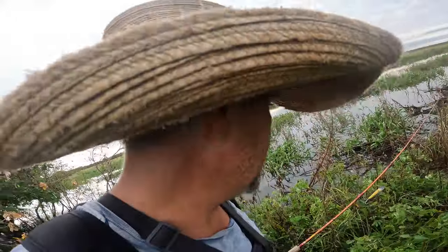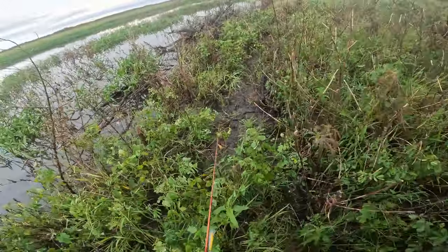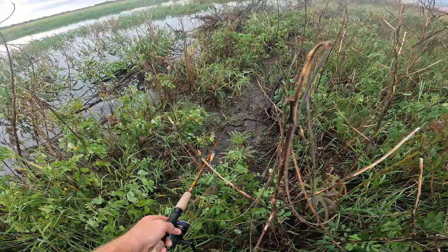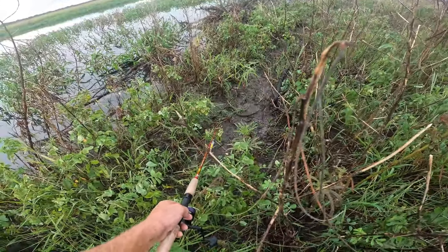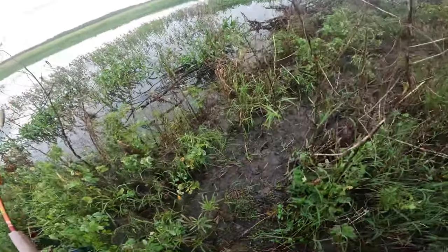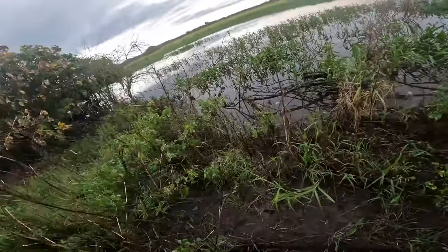Wow, look at this, I've just seen that last keelback. There's another one here, right on the track. I'll move him on a little bit. Let's see where that went. Jeez, they disappeared quick. He's right there and I can't even see where he went.